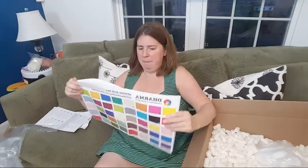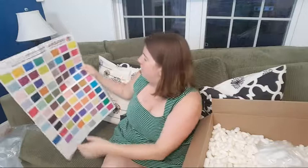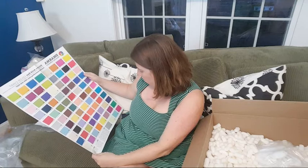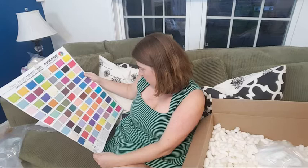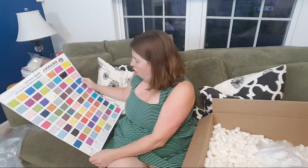But anyway, I got a poster of all of the Dharma colors. The reason I bought the poster is because it has all of the colors just here. And so now, since I can have them next to each other, it's easier to see, okay, duckling is softer than sunflower yellow, but they are super, super close.